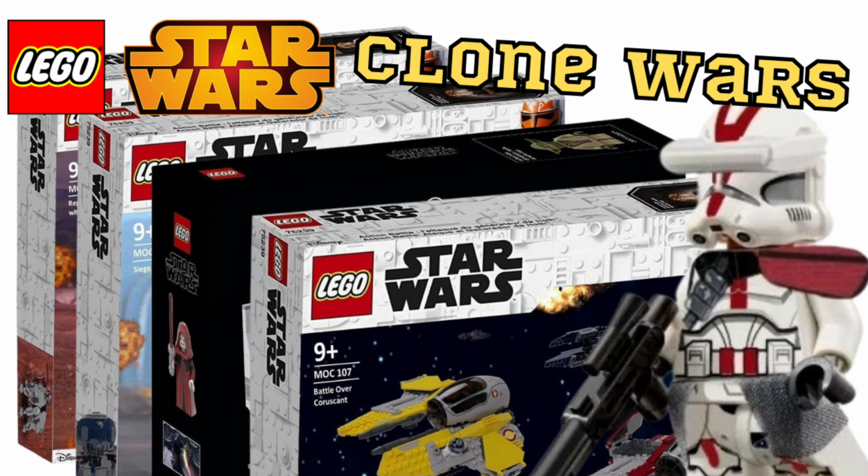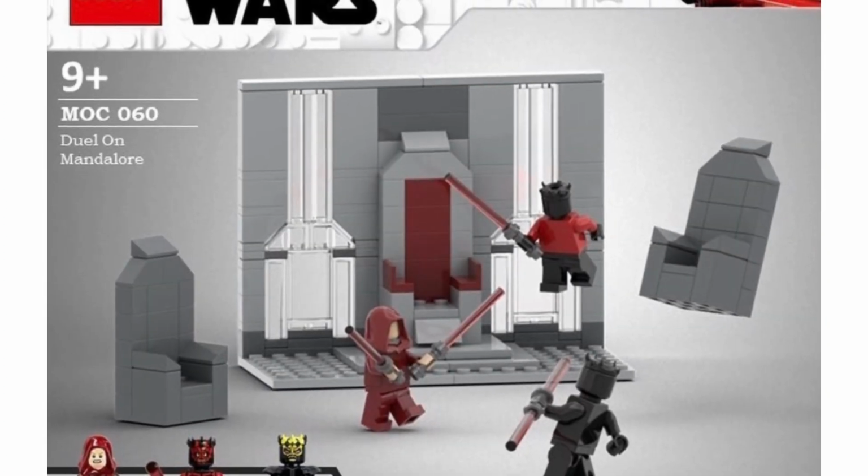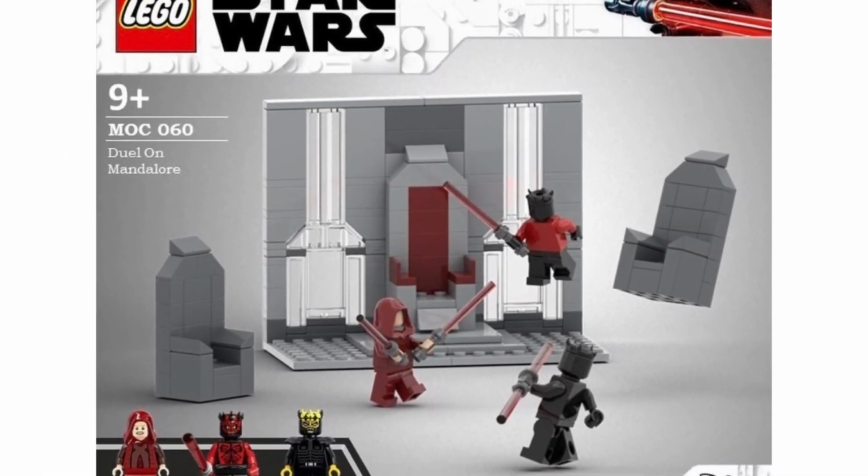Now let's get into our first set. Alright guys, the first set that we're going to be talking about today is the Duel on Mandalore. I really love this set.